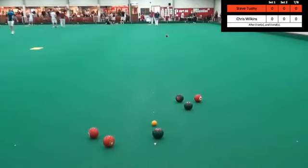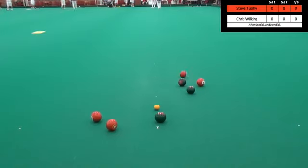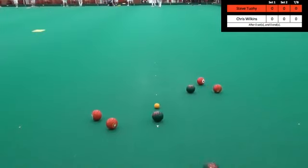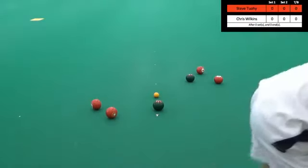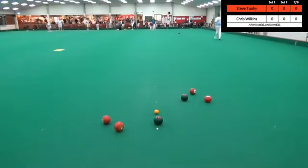Oh, Chris is trying a bit of a runner down here. It's an interesting choice of shot. He needs a bit of luck going through Steve's bowl. Oh, and he nearly got it. Wow, Steve's still holding one, so that must have confirmed that Chris actually had two seconds before he played that.